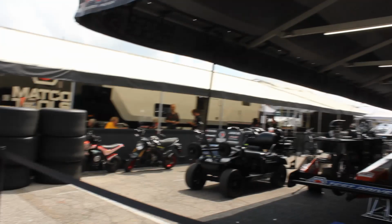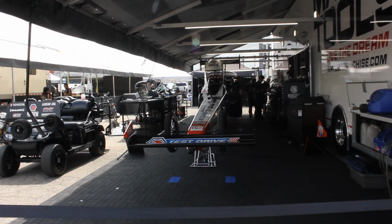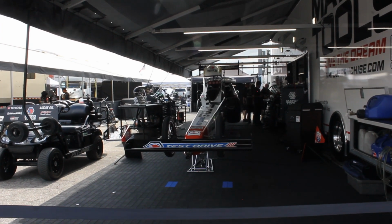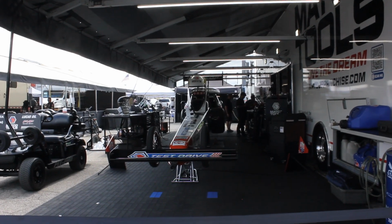Antron Brown, winner back at Brainerd, has had an incredible strong run of performances. I believe he's 3rd in the Top Fuel points, if I remember correctly. We're going to take a break and let them finish warming up.